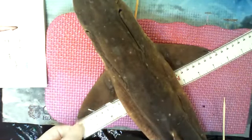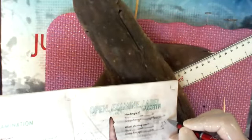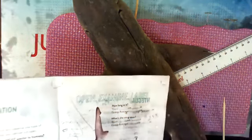23.5. Boom. So 23 point, well, that's right. Yeah, 5. It's 23 centimeters and 5 millimeters.